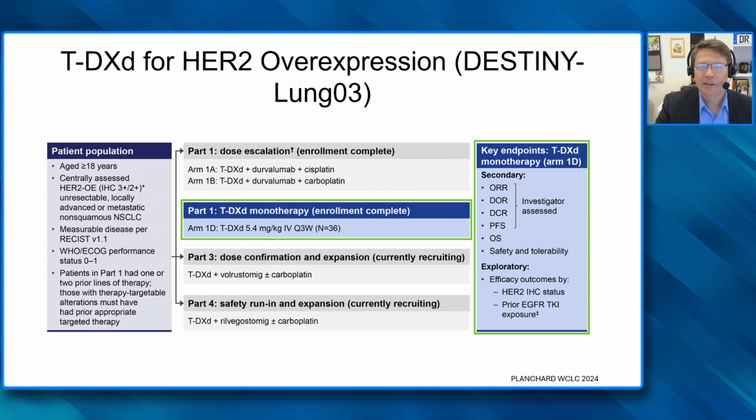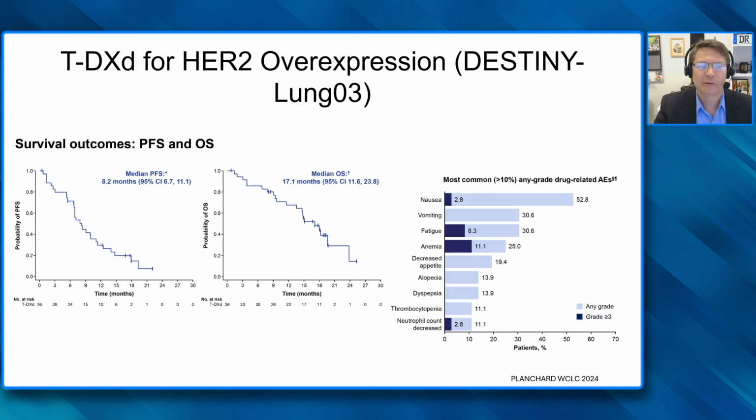So when we look at the data here, very similar for the 5.4 milligram per kilogram dose is what we just saw in the last DESTINY study. Progression-free survival around 8 months, median overall survival around 17 months. And some of the side effects that we'll get into on the next slide include many chemotherapy side effects from the topo-1 payload that's delivered from the antibody drug conjugate, including nausea, fatigue, anemia. Here they didn't see pneumonitis, but that's also something we'll go into in a minute.